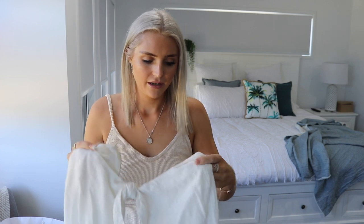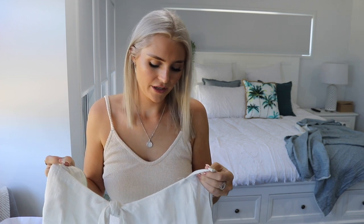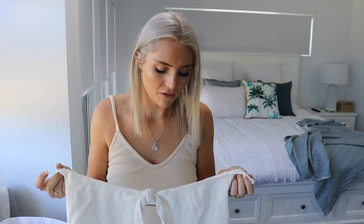Yeah, just like a little staple, like a dress in your wardrobe. Okay, so I got a few tops and stuff. I got this top. I absolutely love this top. I've seen it styled so many ways and I have already worn it, so I really don't know the name of it and I don't think it's online anymore.